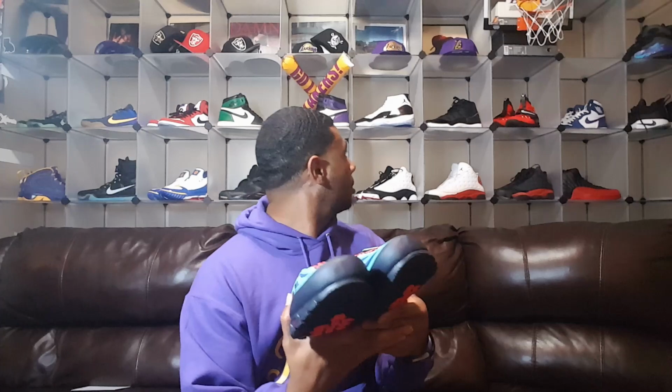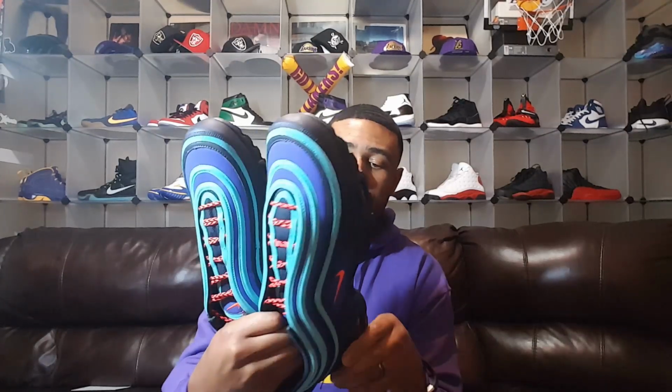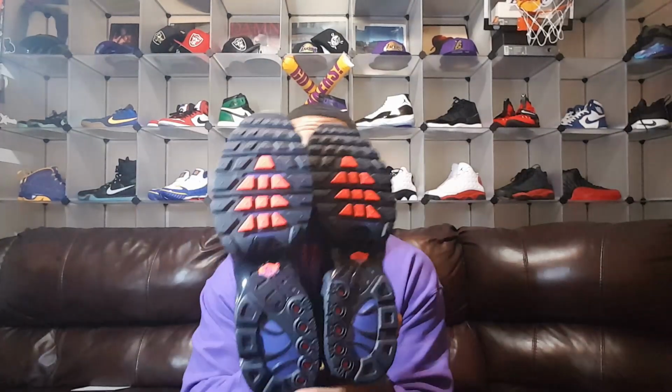I hope I can fit them because my only other pair of Air Maxes, I don't think they're up there, is a size 15. I tried a size 14 on in those ones, they're just all black joints. And the 14 was a little tight. The 15 was perfect. So hopefully these fit. If not, they out the door too.